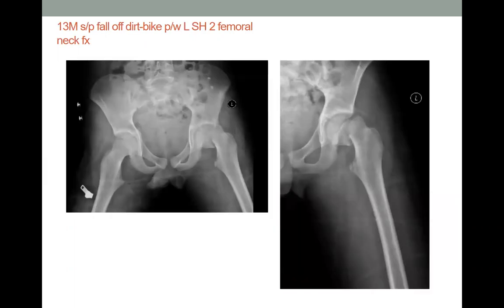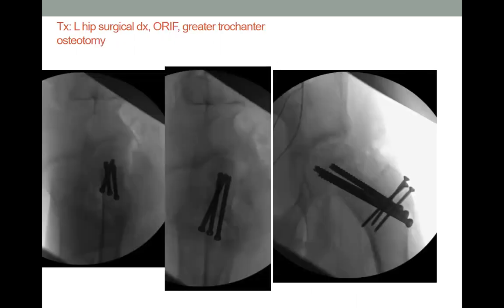Looks good. Next patient is a 13-year-old male who fell off of a dirt bike. He presented with a left Salter-Harris II femoral neck fracture, initially presented to an outside hospital and was transferred here. He was neurovascularly intact. He was then taken emergently for a left hip open reduction internal fixation.